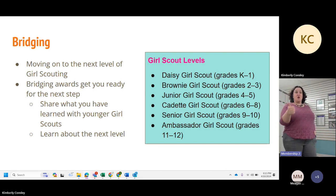Step 1, share what you've learned in your current level with a younger group. So if you are a Brownie, you have to share with a Daisy troop what it's like to be a Brownie. Okay?